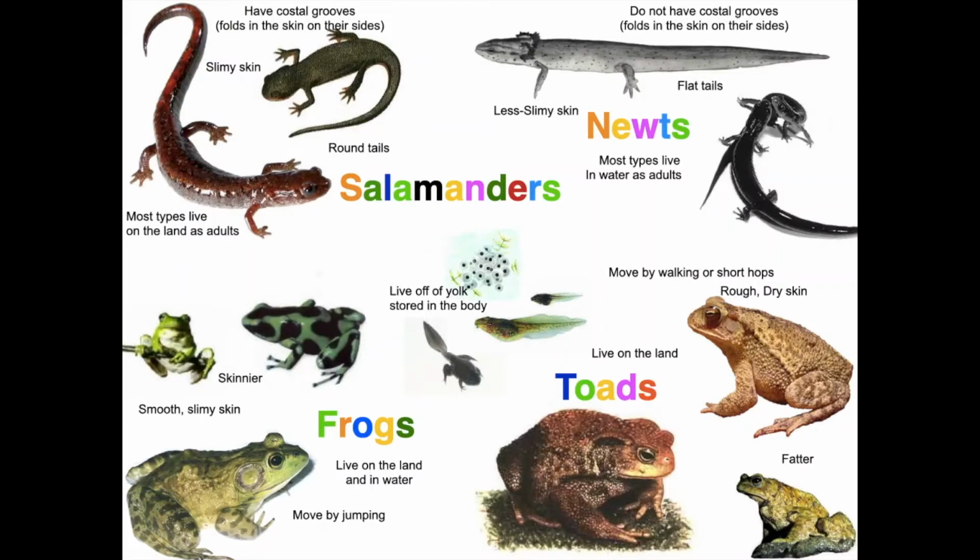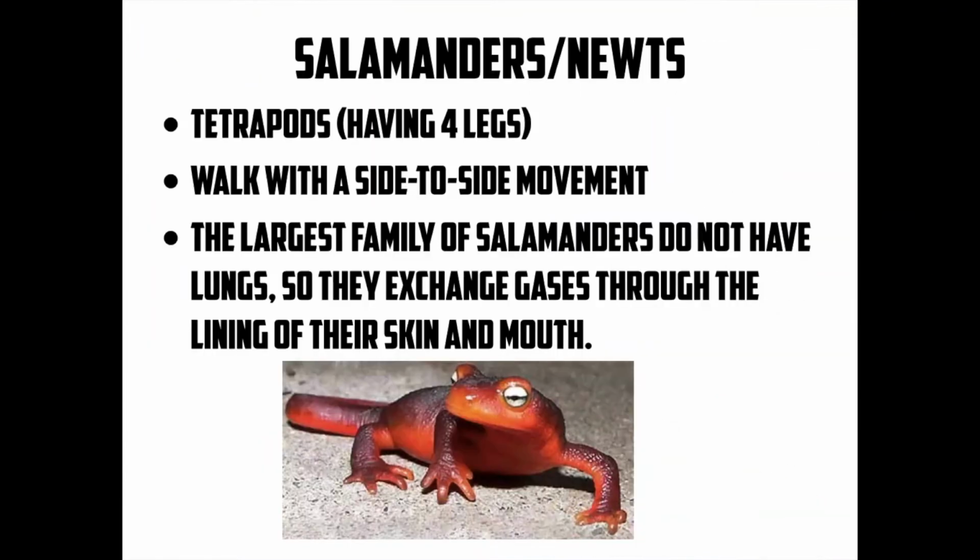Then we also have some costal grooves on the side of the salamander to help it absorb oxygen as well. Frogs are going to be skinnier, with more smooth, slimy skin, and long jumping legs for jumping long distances, a lot longer than what the toads will. Toads will be doing more walking or short little hops, not long jumps. And the toads will have more of a rough, dry skin. Sometimes toads can secrete a mucus for protection as well, but they do not have scales. Now, salamanders and newts are called tetrapods, as well as the frogs and toads.